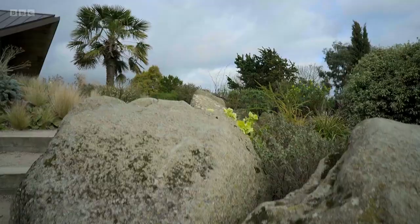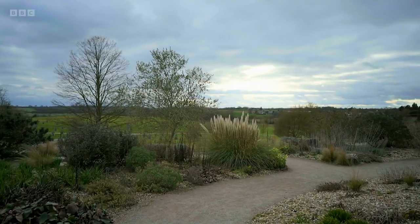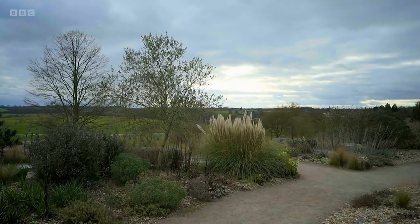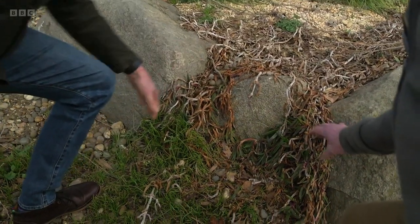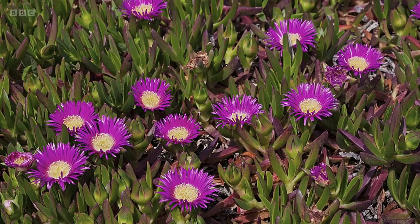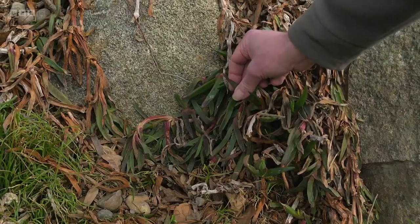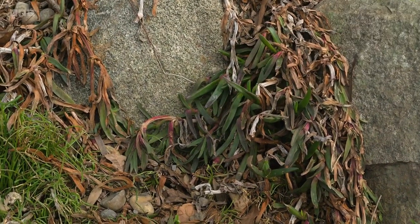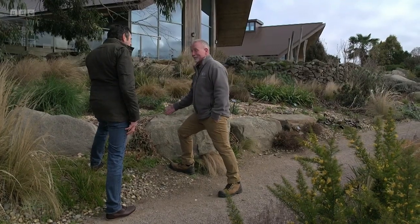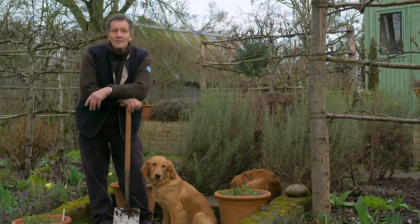And Adam visits RHS Hyde Hall to discover which plants will thrive in a changing climate. Things like the Carpobrotus here, absolutely a succulent plant and through. And yet, in this little niche, this little area, it's managed to survive. For me, this is exciting. And I shall be planting a new clematis and pruning my old ones.